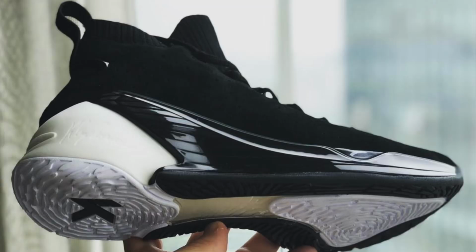I have had some issues, and I'm debating if I'm going to do a full review or not. But if you have a wide foot, you're looking for something outdoor friendly, and you want to support the Splash Brother, the Anta KT4 is a good option.